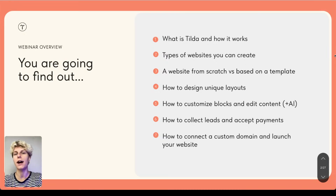Next thing, we will see how to design unique layouts. So after figuring out how to deal with the pre-designed blocks, we will go into the 0 block and see how you can create your unique layouts with some crazy animations that you will see in a sec in our presentation. And then in case you're interested in all these things, you can always dive deeper and check our tutorials. I will guide you through them as well. Next thing I will show you is how to customize blocks and edit content and use artificial intelligence, which is a built-in tool to create texts for your blocks, for your headings, or for the entire page.